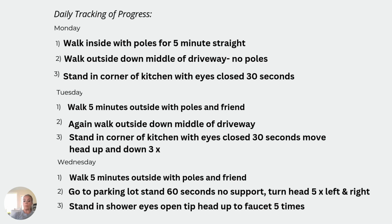Wednesday, go to a parking lot and stand 60 seconds, no support, and turn my head left and right 5 times. So you can see how individualized these things are, and it might seem tedious, but the more that you can prep yourself for real life situations and teach your body, I've done this before, I've experienced it, and I can handle it, you will be able to achieve your big monthly goals. So make it as realistic as you need to be.